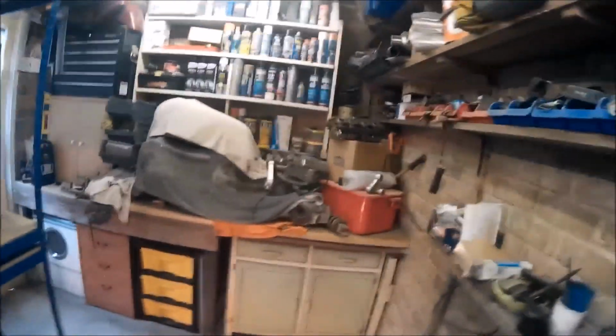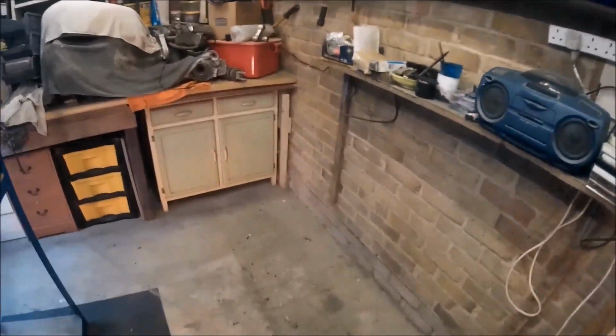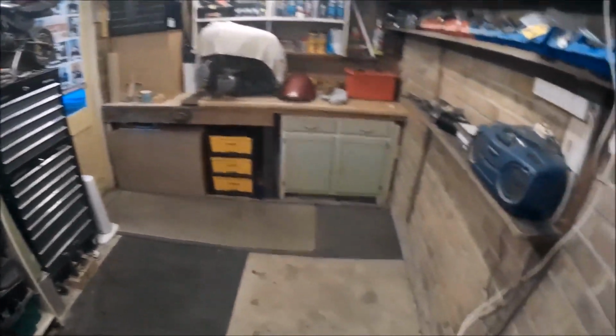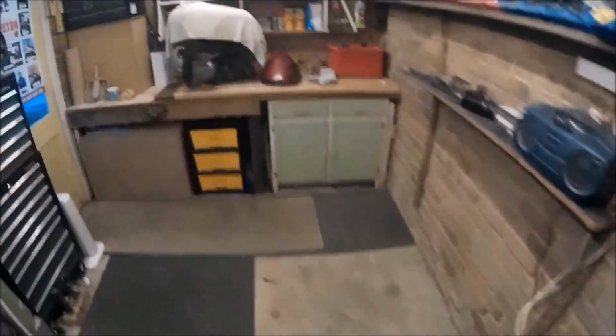It's amazing how much actual stuff you actually have in your garage. Still lots more to do. Right, a few hours later, actually looking clearer. It is slowly starting to get there.